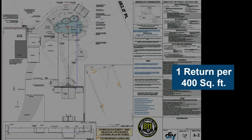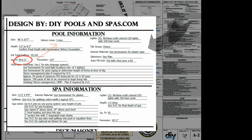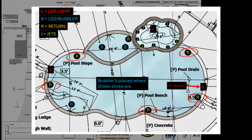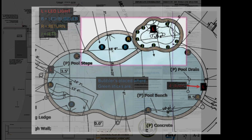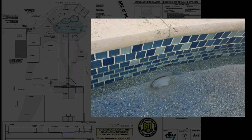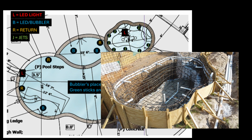Industry folks often do 1 return per 400 square feet of water surface. So for a 1,200 square foot pool, aim for 3 returns. Your plans will show you how many square feet of water is on the plan. Space them evenly around the deep end perimeter, offset from skimmers to create a circular current. If you have a spa or water features, treat each as its own zone. Minimum one dedicated return for every feature line. Now you can see on my shelf here, I actually put a return in, but I didn't need it because I had the bubblers. Sketch the spots on a plan, walk through the site together with your plumber, and mark them with spray paint before any trenching starts.